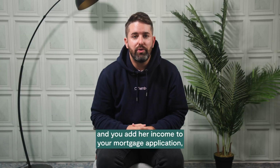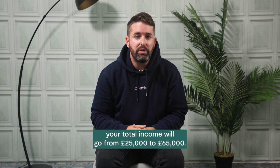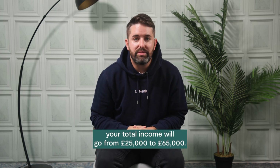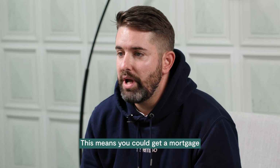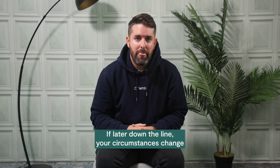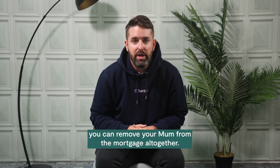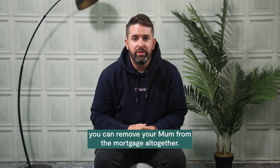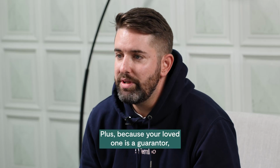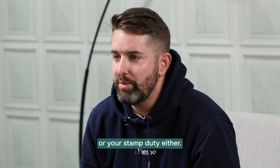If your mum earns 40,000 and you add her income to your mortgage application, your total income will go from 25,000 to 65,000. This means you could get a mortgage between 260,000 to 292,000. If later down the line your circumstances change and you can afford a mortgage by yourself, you can remove your mum from the mortgage altogether. Plus, because your loved one is a guarantor and not an owner, you won't lose your first time buyer relief for your stamp duty either.